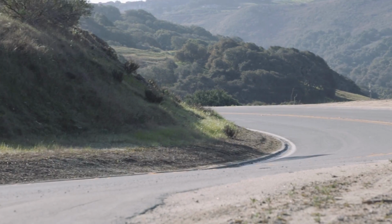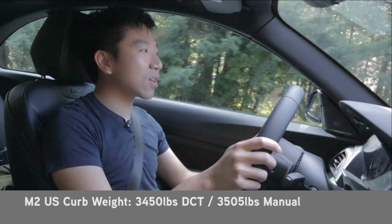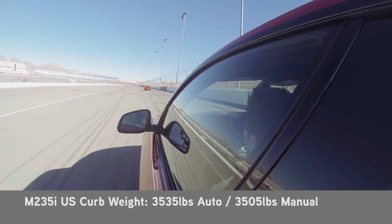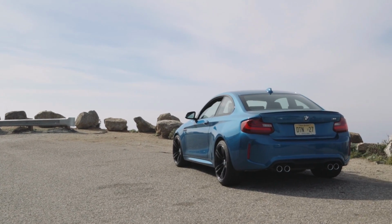So initially, I was a little bit skeptical about the weight. Didn't seem to be a whole lot lighter, or even lighter at all than the M235i, which I drove 2 years ago in Las Vegas. You saw the video. But this M2 is a totally different animal. This is a new thing for BMW. It's a proper M car, just like the 1M before it.